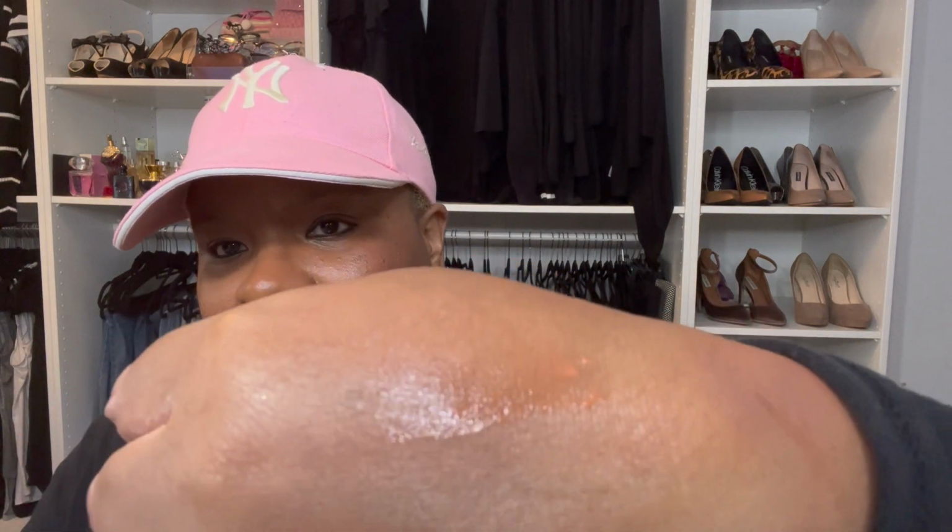I can see the color better than it's picking up in the camera, but it has more of a rust peachish looking color. Can you see the color? You see it? That's pretty. It feels good too. That's pretty. So those two I got from Minty.